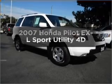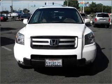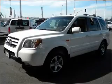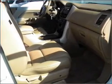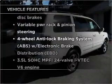Not noticed in this 2007 Honda Pilot. If you're looking for a first-rate auto, this one could be yours today. With a reliable engine that responds smoothly to its automatic transmission, premium wheels give a more luxurious look. Anti-lock brakes help you bring your vehicle to a safe stop.